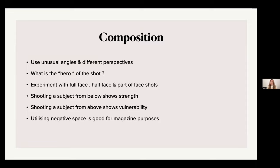And what is the hero of the shot? If you're doing something like a pop of eye color, or if the hair is absolutely gorgeous and has been created, similar to the one with the buns or a big blowout, or if you've got an earring or something, make sure that you're not overcomplicating the image, because you wouldn't want it all going on, because it looks a little bit confusing then.